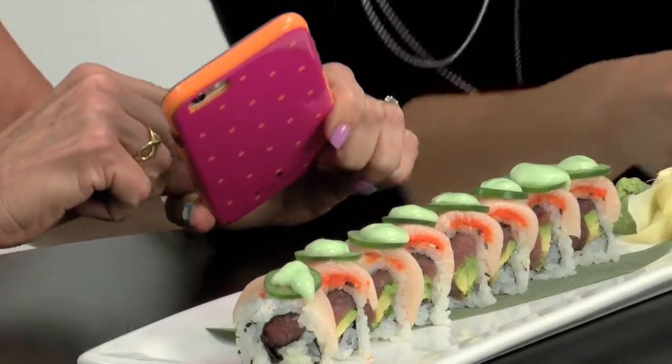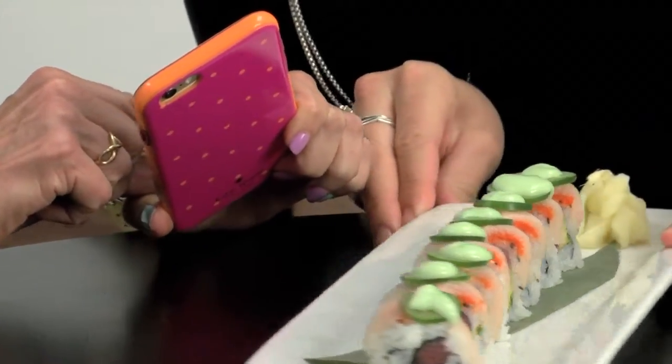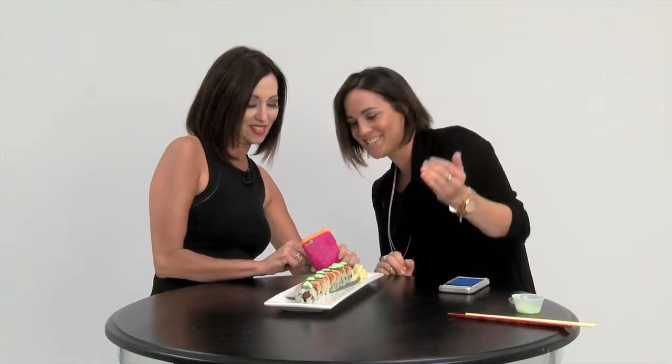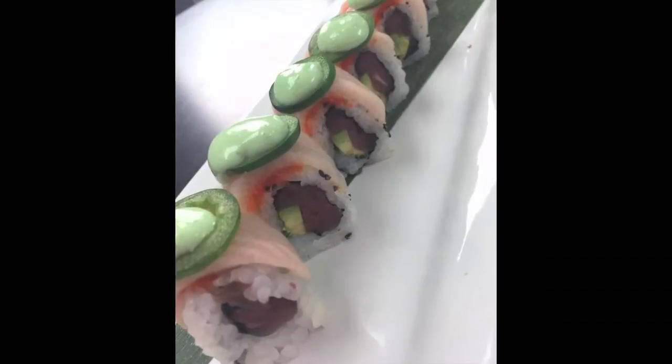So you want to get low, and actually I'm going to turn it around for you. Let's see, a little bit here. I know the light's coming from this direction too. That's another thing, is lighting. You want to make sure you study your light source. So if the light's coming from this direction, generally you want to go to the side that the light source is coming from. That makes sense.